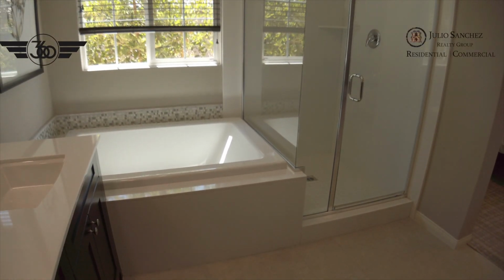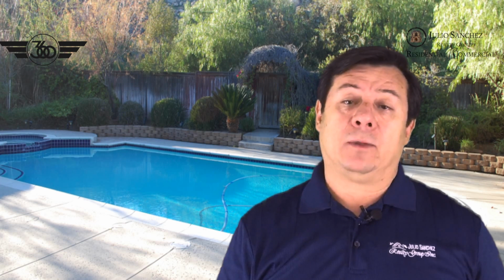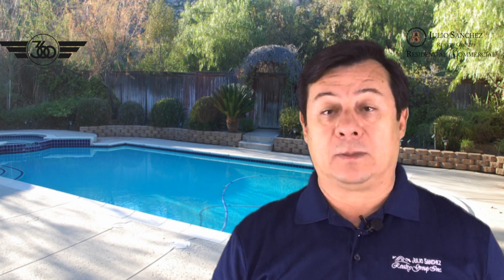Make the bathrooms sparkle. Next to the kitchen, the bathroom is the room that gets the most examination. Some inexpensive tricks can make your bathroom look like $1 million. Here are some tips, especially for the bathroom. Always empty bathroom trash cans before showings. Also, put the trash can under the vanity to clear floor space. You want the bathroom to appear as big as possible.